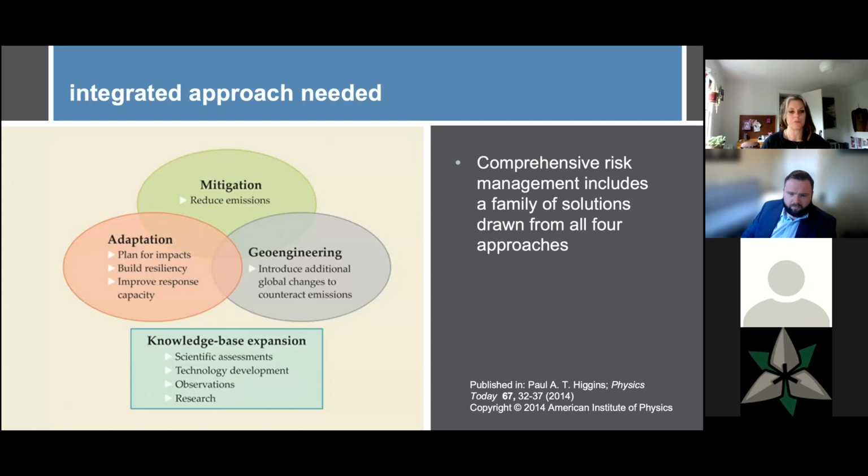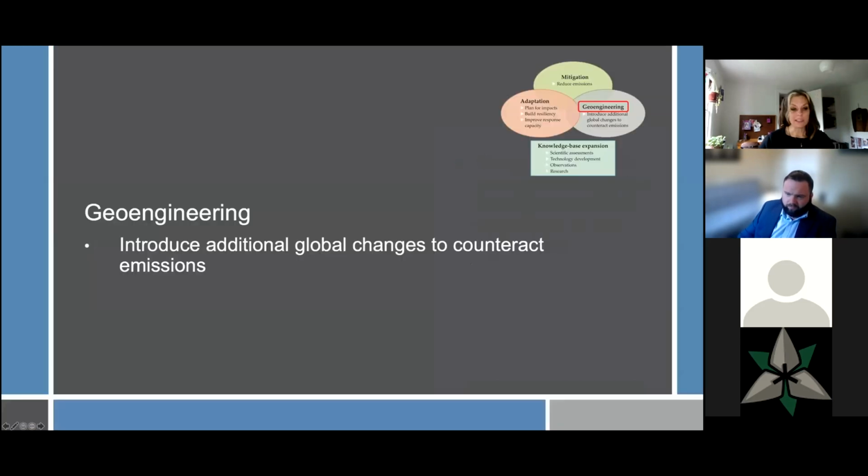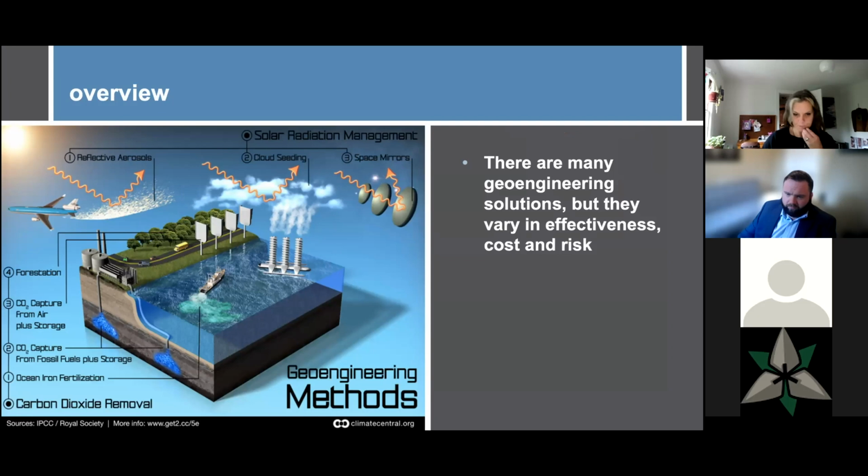So an integrated approach is needed, and this was published in Physics Today back in 2014, and it just shows the need for these 4 different strategies. And so we've got mitigation, which is the reduction of emissions, adaptation, which is where resiliency comes in, which is big for our industry, knowledge-based expansion, so scientific development, and also geoengineering. And I'm going to talk a little bit about geoengineering, not because I think it's that important, but I think it's interesting to talk about.